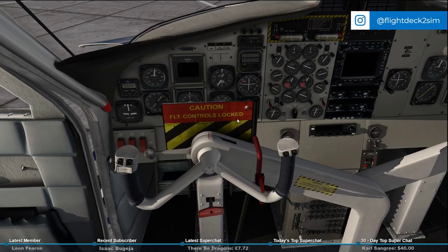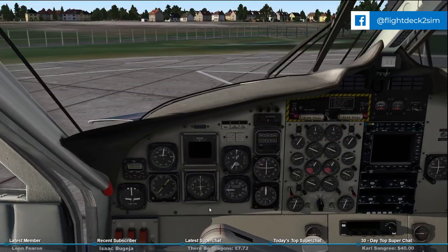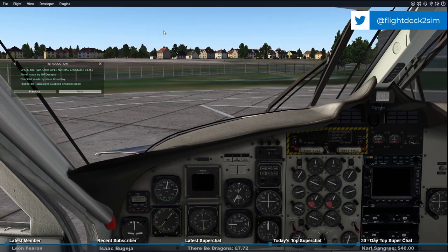Really have no clue what I'm doing, so let's get rid of this to start with, which is everything you want to hear at the start of a stream, isn't it? And I did install this X checklist thing for this aircraft, so let's do that as well.